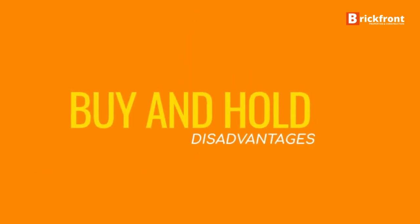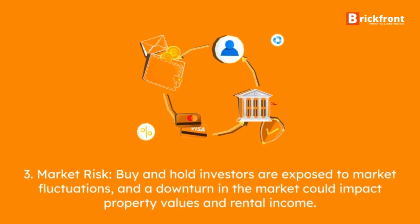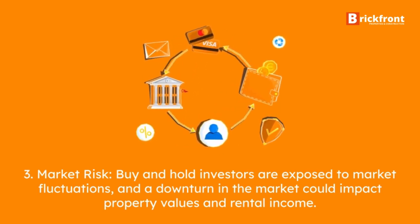Disadvantages. 1. Liquidity concerns. Real estate investments are less liquid compared to other investments, as it may take time to sell a property if needed. 2. Tenant issues. Dealing with tenants, vacancies, and property management can be challenging and require time and resources. 3. Market risk. Buy and hold investors are exposed to market fluctuations, and a downturn in the market could impact property values and rental income.